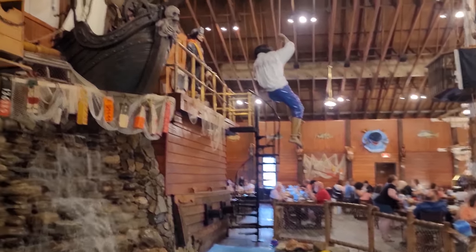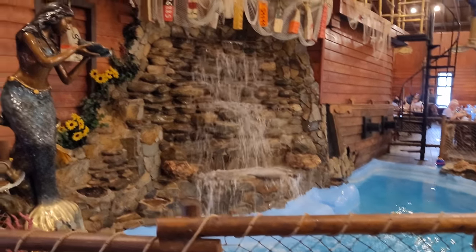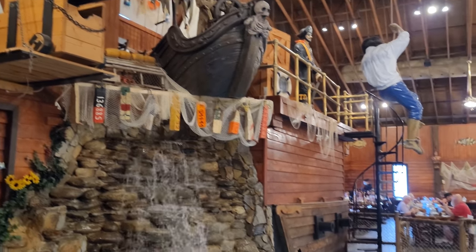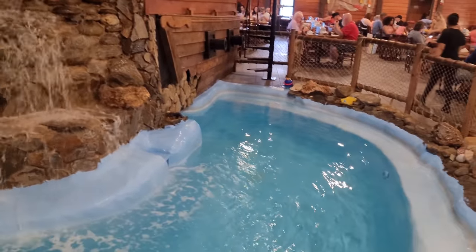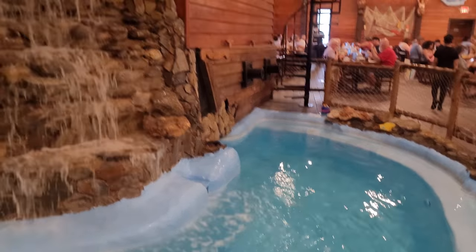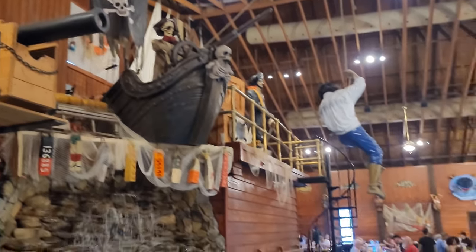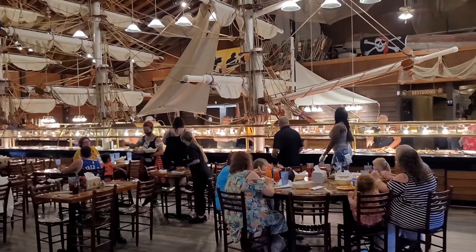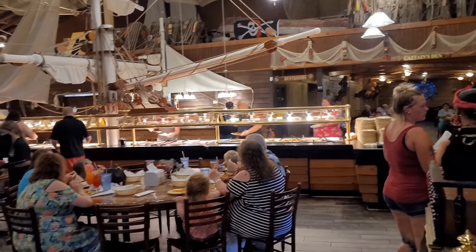And if you turn over here, they've got a really cool display where you can actually meet mermaids. See that? This is awesome. They'll have live mermaids coming here and you can meet them. Your kids can take pictures with them. It's a really great experience. But again, the reason we come here mainly is because of the scallops and of course the crab legs. The crab legs here are phenomenal.